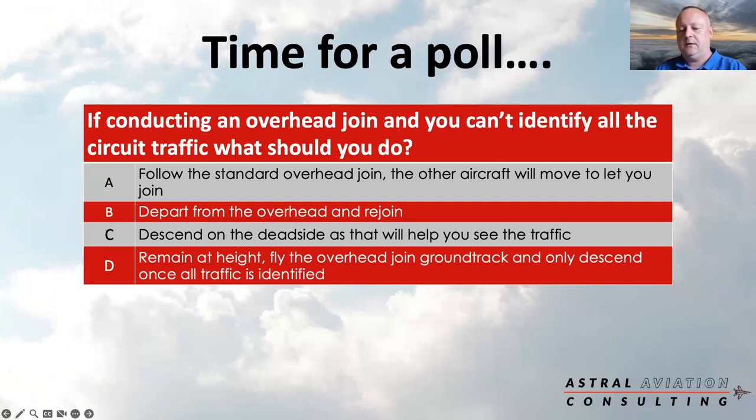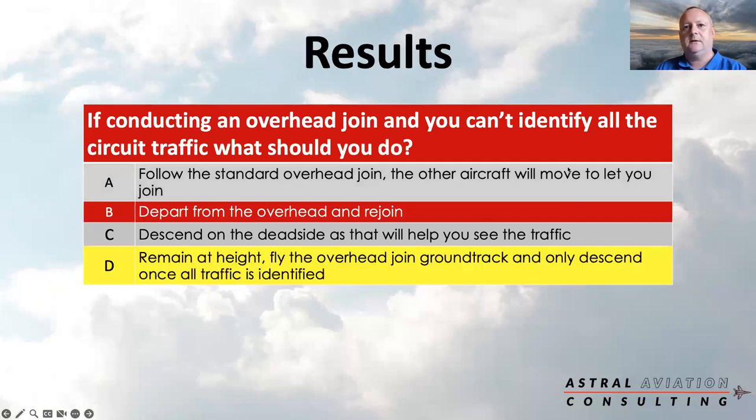Hopefully everybody's had a good chance to have a look at that now. So let's have a look at the correct answer. And the correct answer was D. And that's what most of you plumped for. However, I would also like to say on this one that B could well be an option as well.